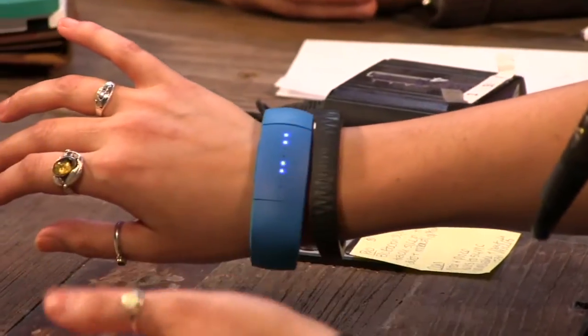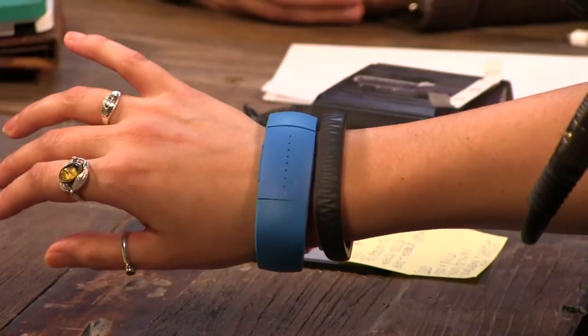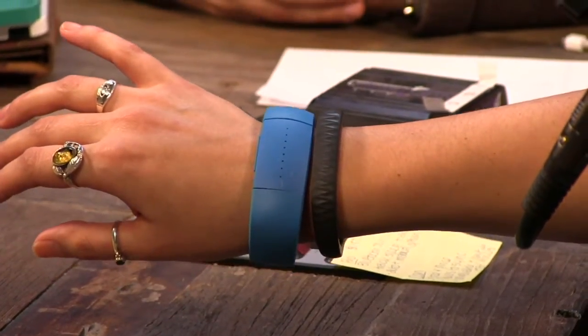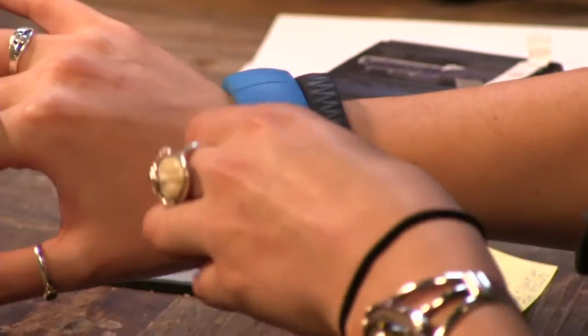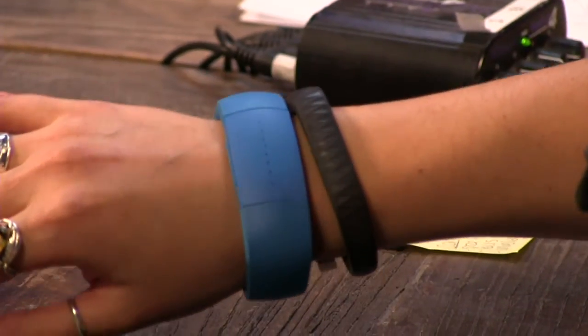How's it display? It just lights up. That's it. It lets me know if I've done enough activity. It doesn't even talk to you or put a happy face, or grow a flower. Nope. Nothing. No animation when you hit your goal. It does occasionally snap and hurt me, though, with the magnets.